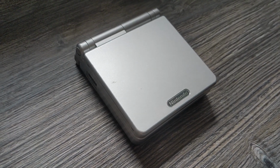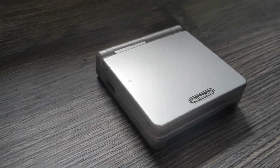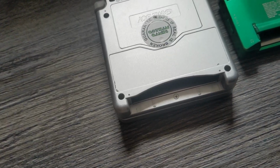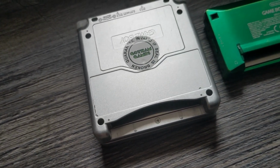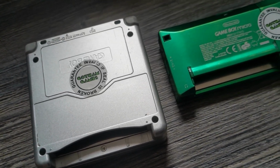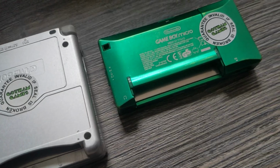You don't have to worry about the screen getting damaged. It's got a backlight. So overall, arguably one of the best systems, certainly the best Game Boy system, I would say. Another bargain about 7 years ago from Gotham Games as well, £24 this one cost me. So yeah, I absolutely love it.